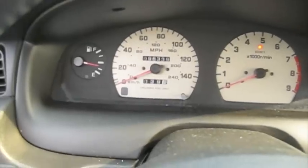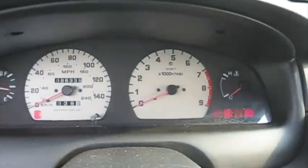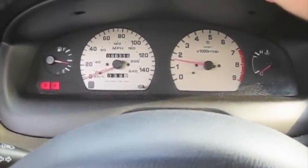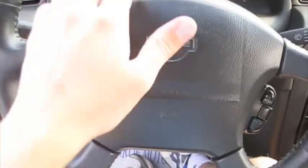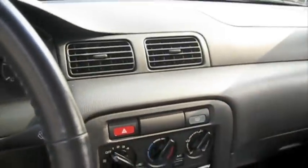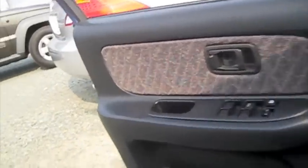It's got 96,339 miles. Starts up good. And we'll go ahead and count the headlights, fog lights, and the hazards. Automatic driver's side window. And let's check out the exterior.